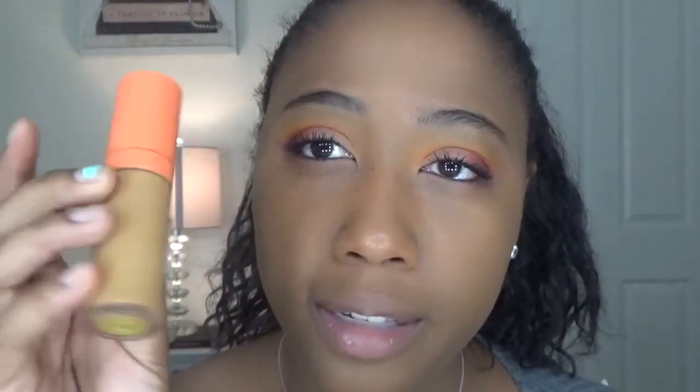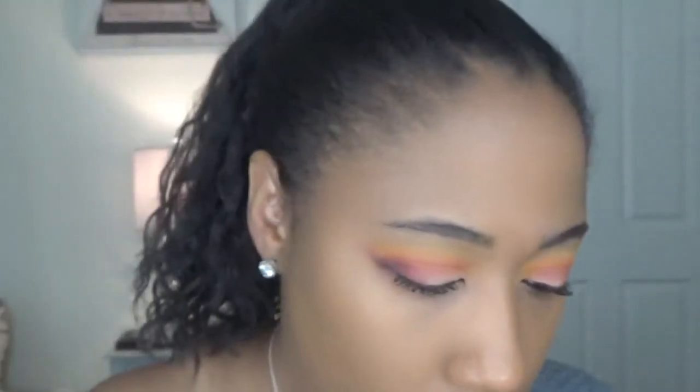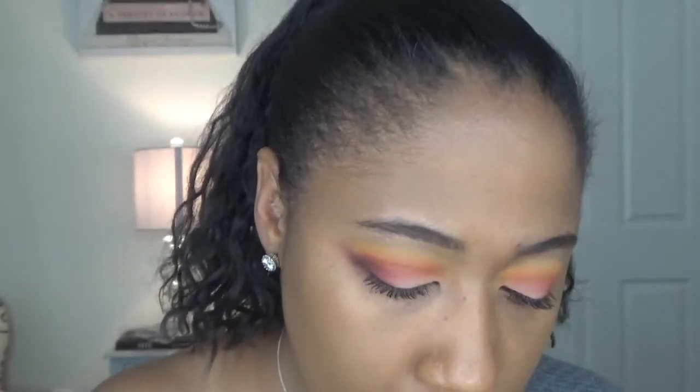Jumping into concealer, I'm going to go ahead and go in with the Juvia's Place Concealer. I love the packaging. The color of it is so pretty. And we are going to go in again with the shade 12. We're going to take a little bit of this. This is a doe foot applicator. And we are going to apply that to the under eye area here. Just a little bit to start.